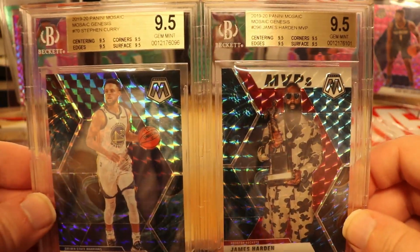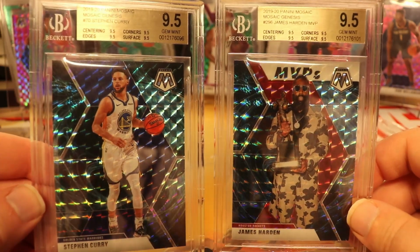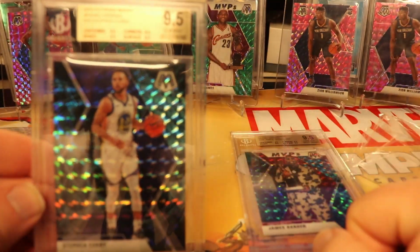But they are pretty. I would like to get a KPJ Genesis. So I thought this Curry looked pretty clean when I pulled it.